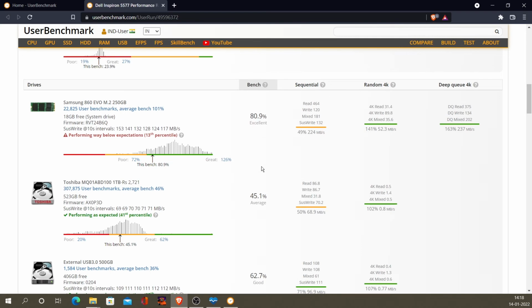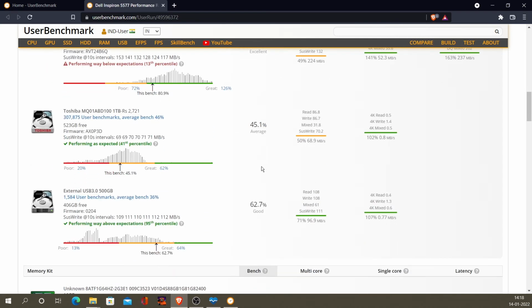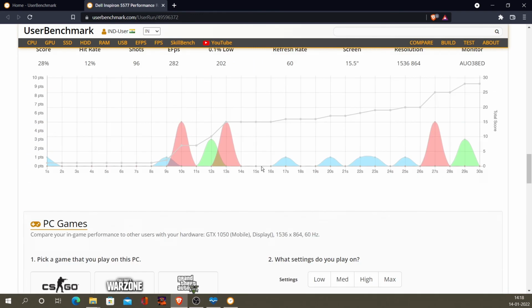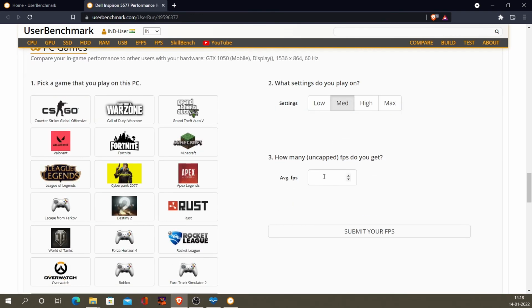My test results were decent according to the hardware specs. But in real life, I don't feel any lack of performance. And yes, I do play Rocket League a lot.